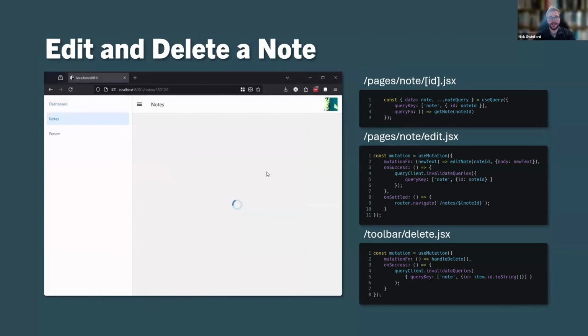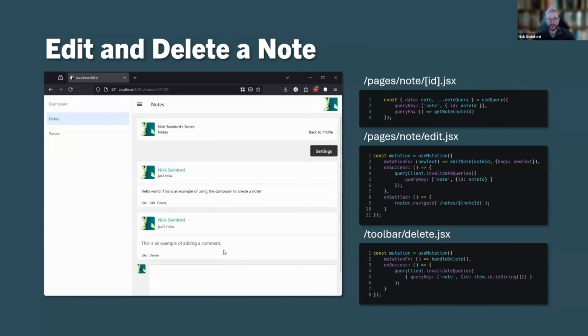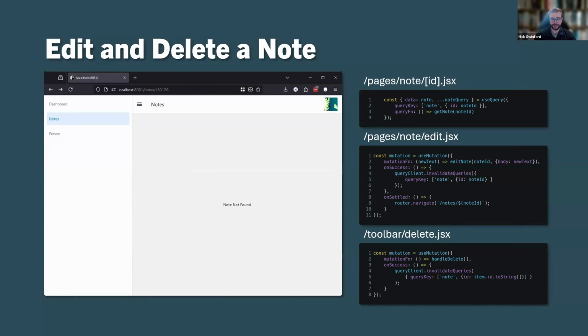After implementing the composer, I wanted to make sure that I also added read, edit, and delete functions, as well as the ability to place a comment on a note. So once you click on a note, you can go to it, view it, add comments, and edit it, as you see here. And this is really another area that TanStack really helped out, because it keeps the browser state in sync with the server state very smoothly. And then, as you can see, once you click on delete, you transition to the Note Not Found page.